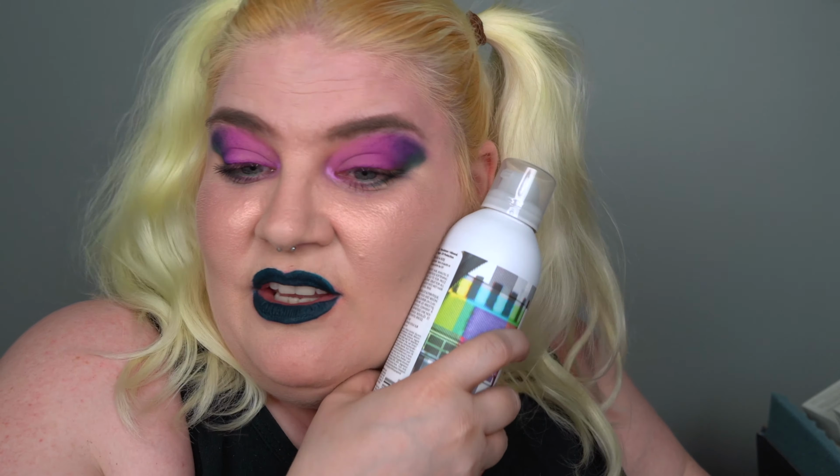The bottle is very cooling, and I kind of want to just hold it against my sunburned face. Can't tell how sunburned I am now that I have makeup on, unless you look at my chest, I guess. So just don't look at my chest.